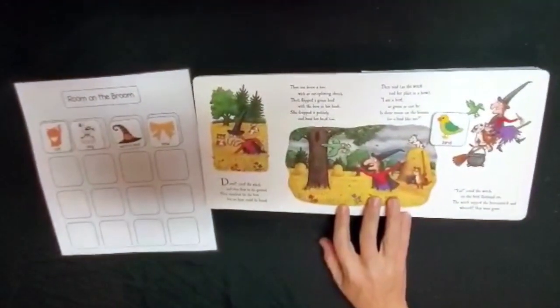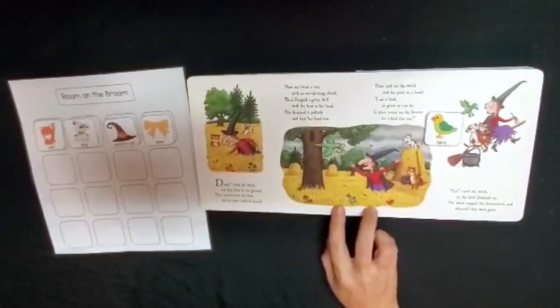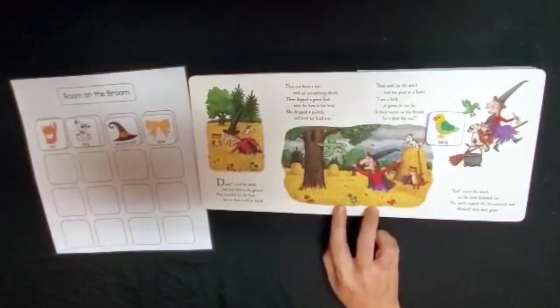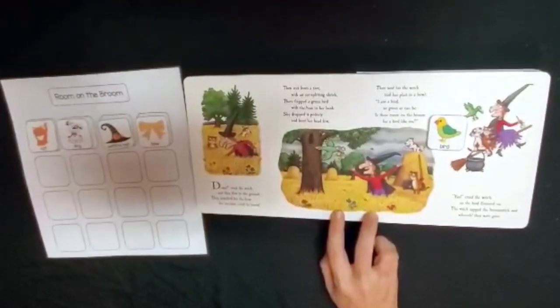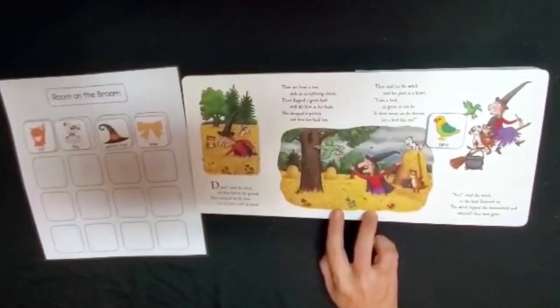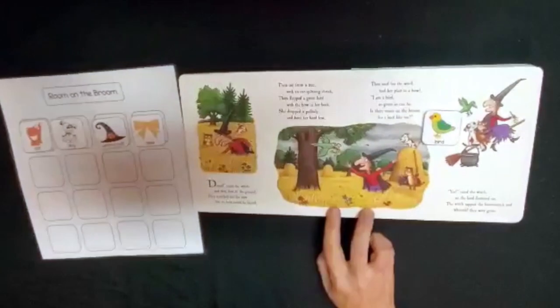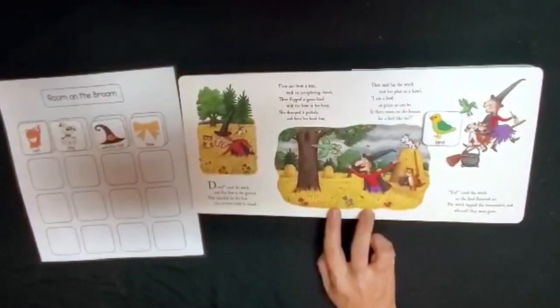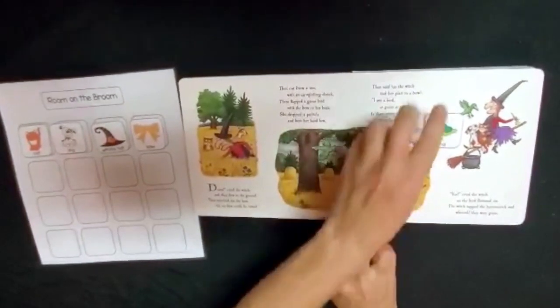Down, cried the witch, and they flew to the ground, and they searched for the bow, but no bow could be found. Then out from the tree, with an ear-splitting shriek, there flapped a green bird with a bow in his beak. She dropped it politely and bent her head low, then said, as the witch tied her plait in a bow, I am a bird as green as can be. Is there room on the broom for a bird like me?